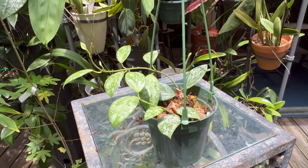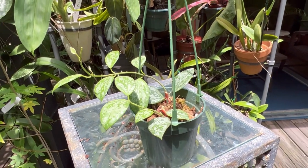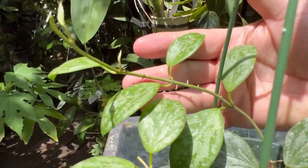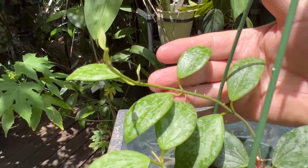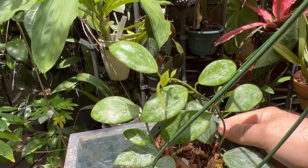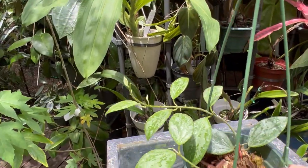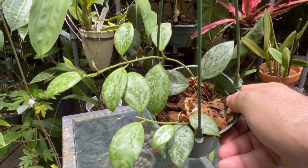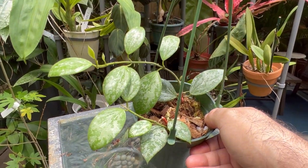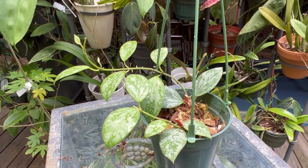And this Hoya I received from Thailand as well. I believe it was Hoya Indonesia Splash. As you can see, the leaves are quite splashy, very stable. Even the new growth is pretty splashy. I'm thinking it's some kind of variety of Hoya colina. I will know more when it flowers, but who needs flowers when this Hoya can look so beautiful? I'm really excited to get this growing into a large specimen plant. It's going to be a really beautiful plant.